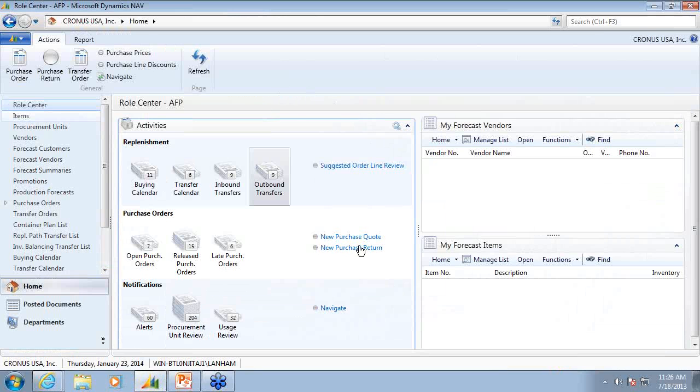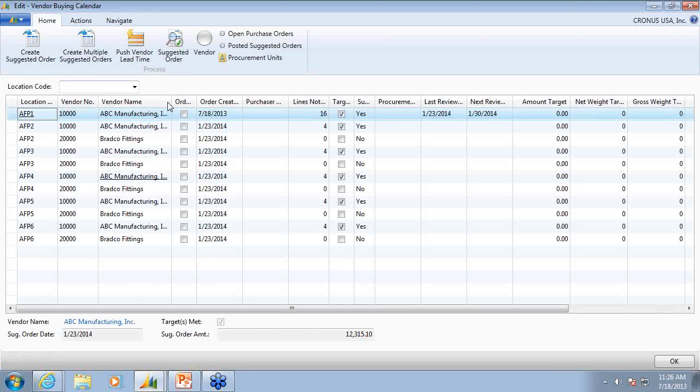So this is NAV 2013 for those of you that are not familiar with 2013. And this is what we call the Roll Center. This is the Advanced Forecasting Roll Center. This Roll Center can be customized, and Alan can show you a lot more information about the Roll Center. So here we have what we call the Vendor Buying Calendar Stack. This, if I click it, shows me all of the suggested orders that I've got out here.